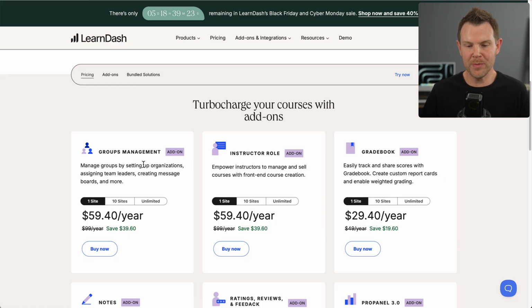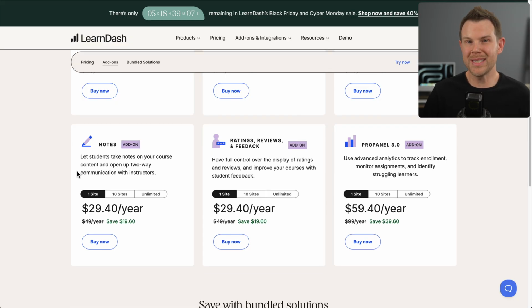Things like group management, instructor roles, so you can actually assign users as instructors. They have the gradebook here, so if you have more of an academic style course where you actually want to grade people, you can do that right inside of LearnDash. There's also a notes add-on so that your students can actually take notes while they're taking the course. It'll be a little pop-up right in the corner, and you can make little notes to yourself, and they're all saved right inside of your LearnDash course.